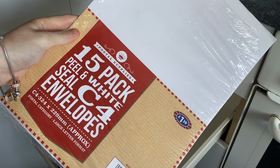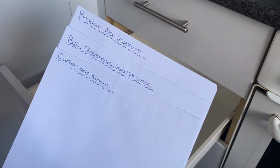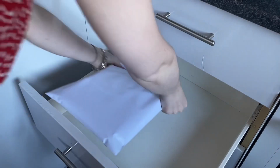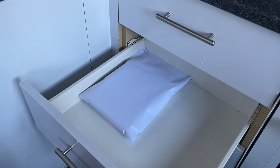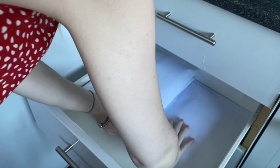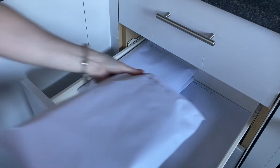Alright, so to organise this drawer, I'm going to use some envelopes. These are big white envelopes, and I've labelled them with different things. So on them I've got Kat and Ivana, important documents such as statements, bills and so on, and then random bits that aren't important. What I've done is I've gone through all the letters, thrown loads away, and I just put all those different letters into different sections into their own folders. So when we get new letters, or if we're looking for something, we know exactly what envelope to go in.